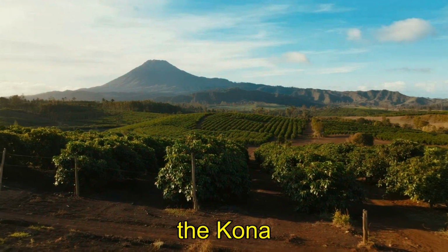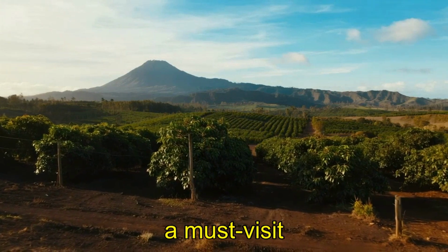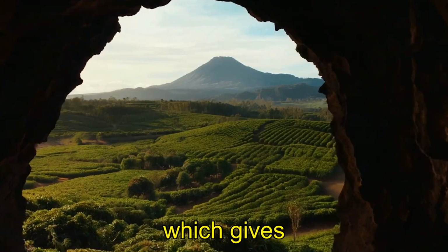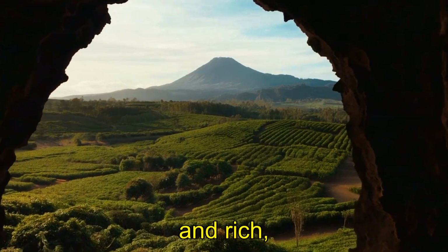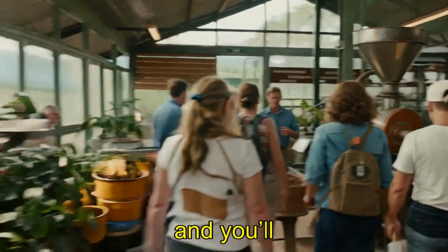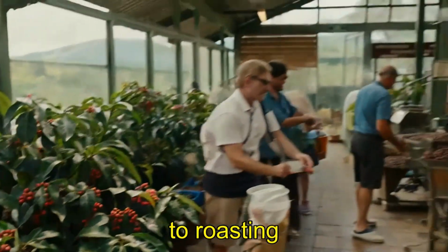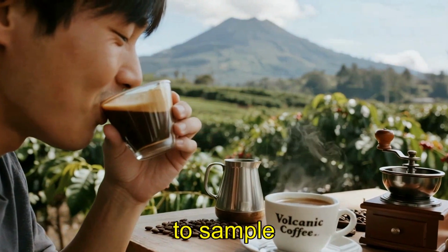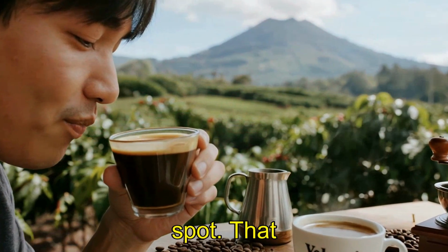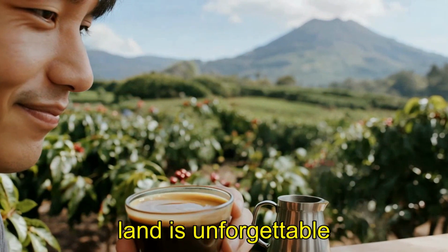Beyond the lava tube, the Kona coffee plantations on the Big Island are a must-visit. The coffee trees grow in mineral-rich volcanic soil, which gives the beans a low acidity and rich, bold flavor. Join a guided tour of the plantation, and you'll learn the entire process from planting and harvesting to roasting. Best of all, you'll get to sample freshly roasted, ground coffee right on the spot. That unique, rich aroma from the volcanic land is unforgettable.